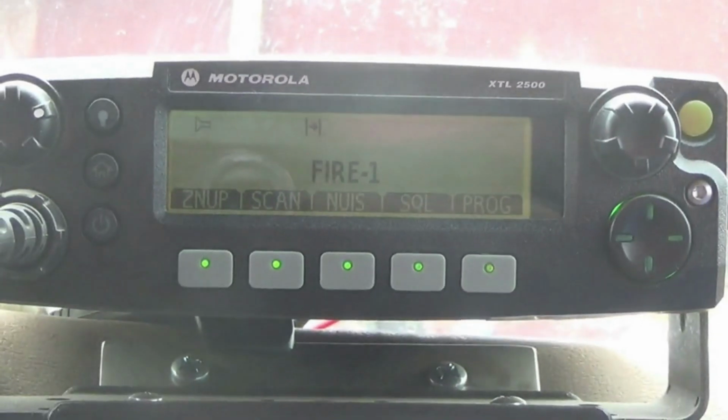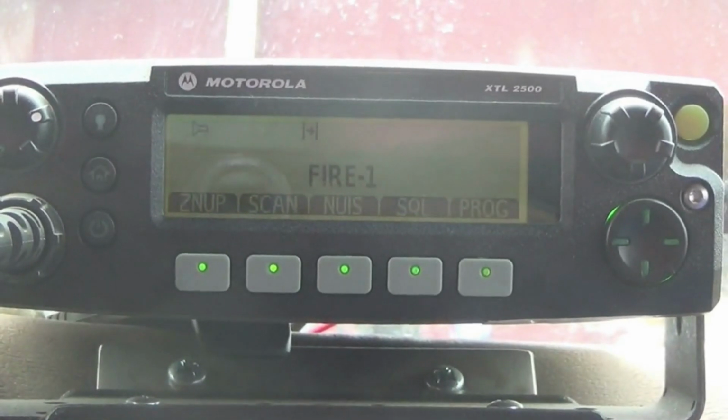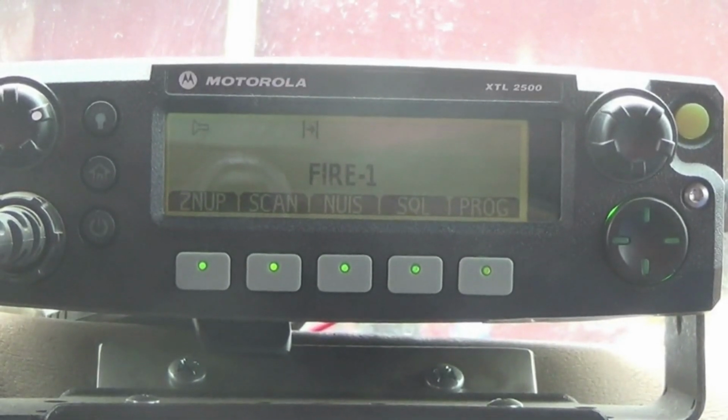I'm going to zoom back out here just a bit. A little bit more. There is a button right up here. Do not, under any circumstances, press that button. It will turn around and transmit an emergency signal. We've never been trained on how that's supposed to work.